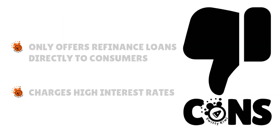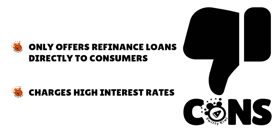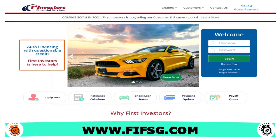What about the cons? They only offer refinance loans directly to consumers, and they charge high interest rates. So what they do is that they will just finance your rent-to-own car. You take the money, they will arrange for you to go to a car dealership and get the agreement signed. They will help you along the way, and you will be making the payments to First Investors Financial Services.